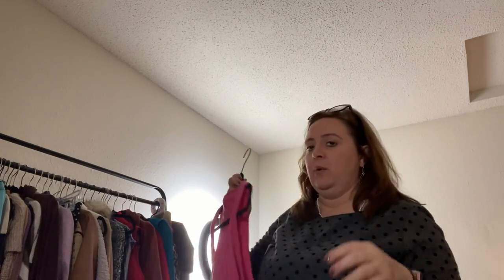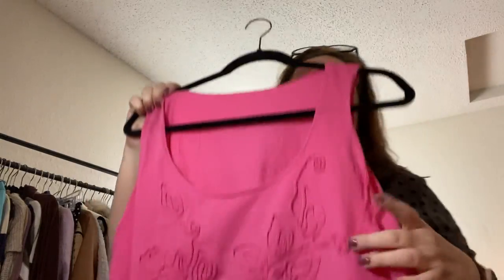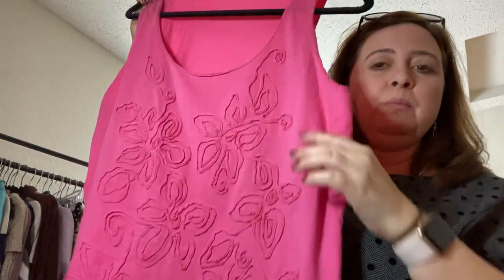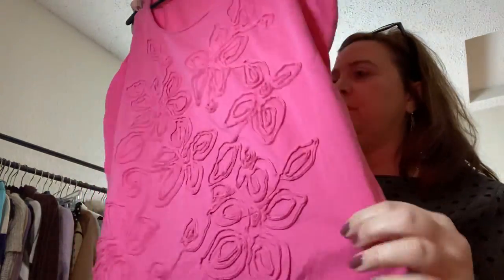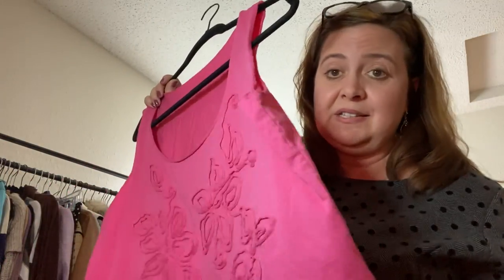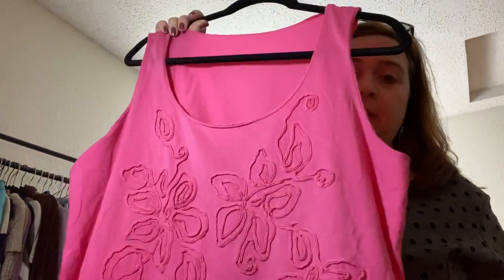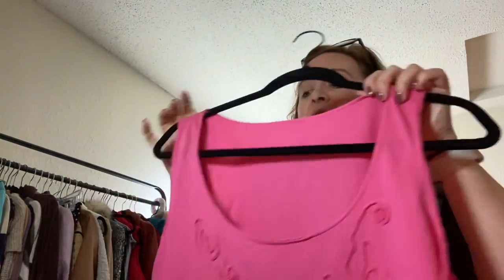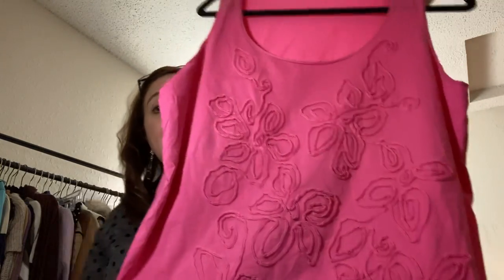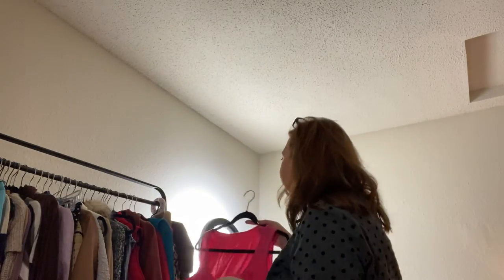This is another one. It's pink. It's a simple tank, but it has this interesting kind of embroidered pattern on the front, flat back panel there. I don't know the brand name, but it does have a tag on the inside with the RN number. So I will be able to look that up and determine the size based on measurements as well. I'm guessing that's probably a large. Pretty in pink, pop of pink.